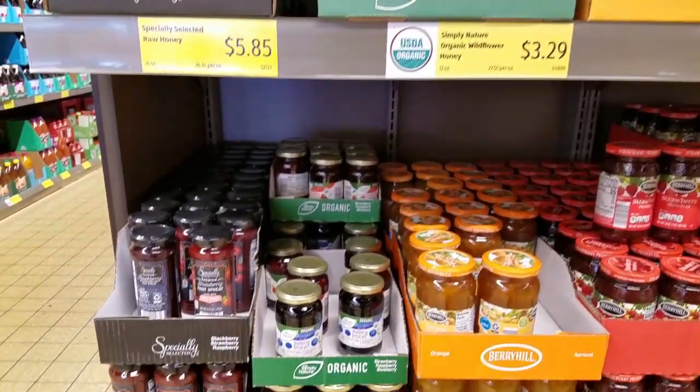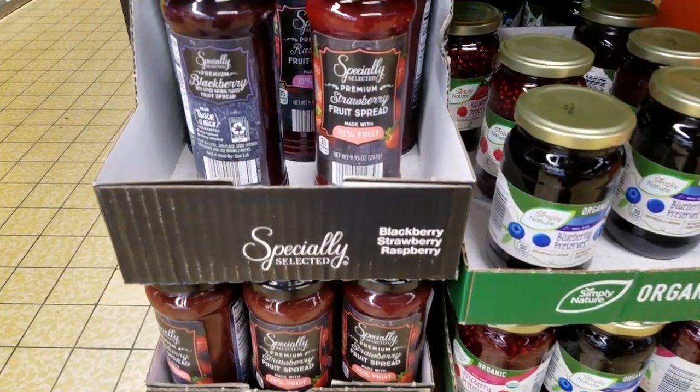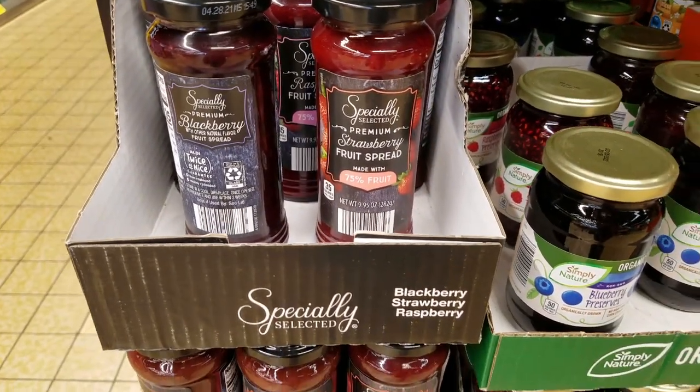And the very last section we will look at is the peanut butter and the jelly. I really like their jelly, or actually it's probably preserves, because it has mostly fruit in it. It's got a little bit of lower added sugar, and Allison absolutely loves it. It comes in strawberry and raspberry, and I think even blackberry. For $1.99 at my store, it's not bad.